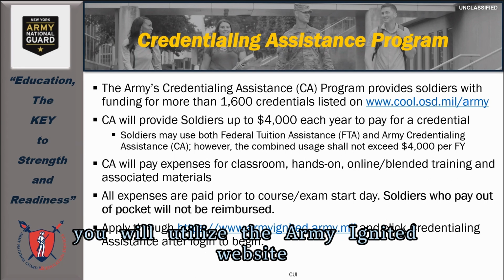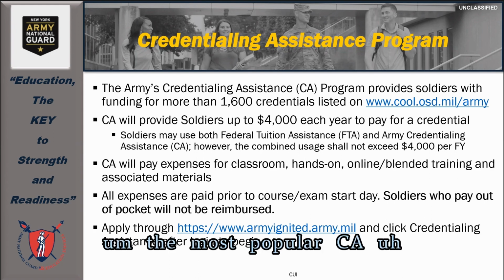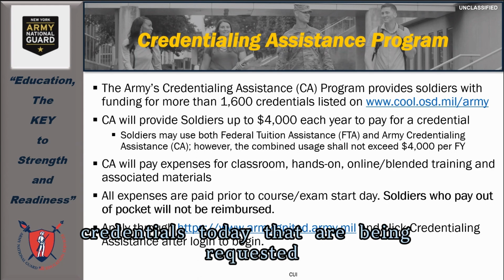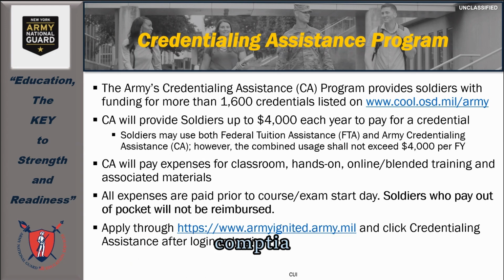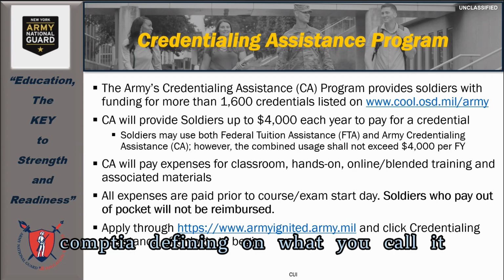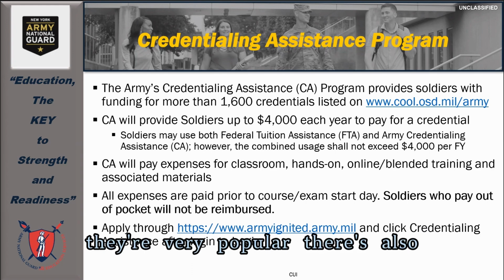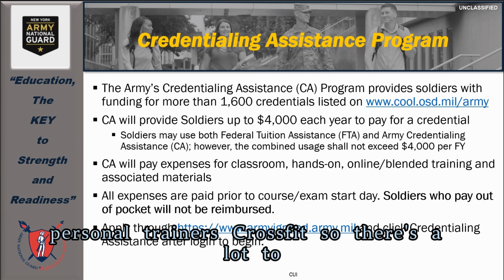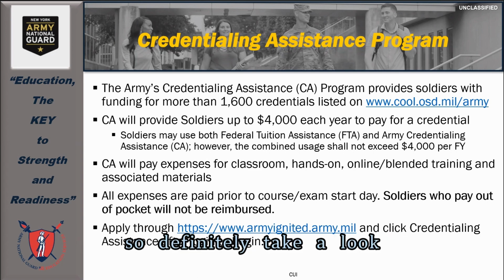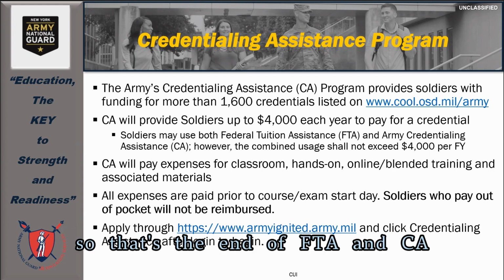And just like FTA, you will utilize the Army Ignited website for credentialing assistance. The most popular CA credentials today that are being requested are the Project Management Professional, or the PMP, CompTIA, depending on what you call it, and the Certified Associate in Project Management, or the CAPM. They're very popular. There's also pilot trainings that they do, personal trainers, CrossFit. So there's a lot to dig into with CA. So definitely take a look on the Army COOL website and click around. So that's the end of FTA and CA.